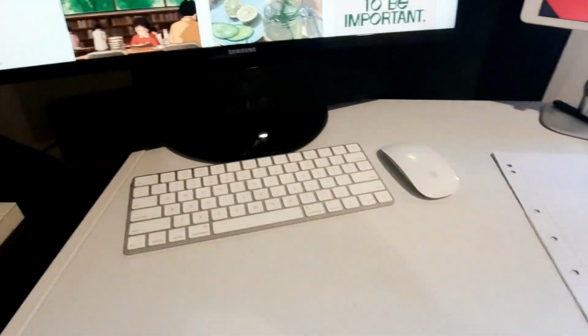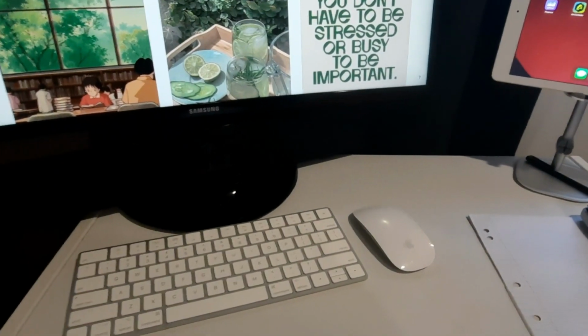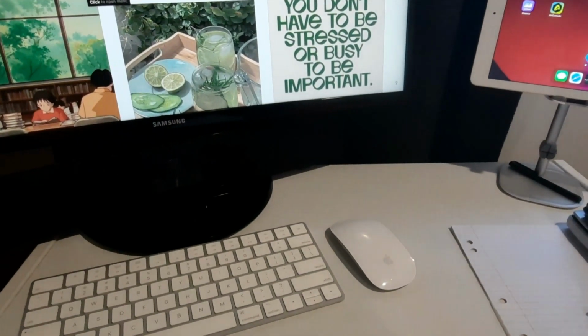So I believe having a tidy space is very important when it comes to studying because it keeps distractions away and it helps you feel more motivated.